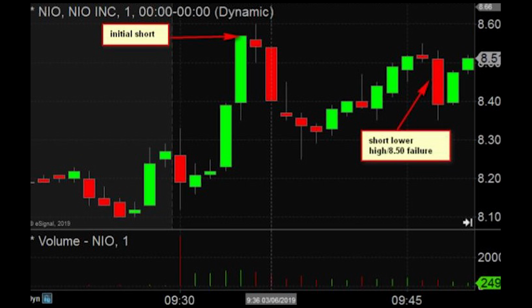Now notice when it comes into 8.25, that's where it was having trouble getting above in the pre-market, and it supports there. And so I'm thinking to myself, okay, I'm going to take some off, cover some risk. I got a quick 30-cent down move. It's not getting below 8.25. Maybe I'll be able to short it back up between 50 and 60 cents again.